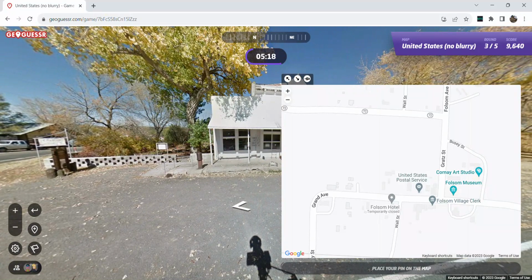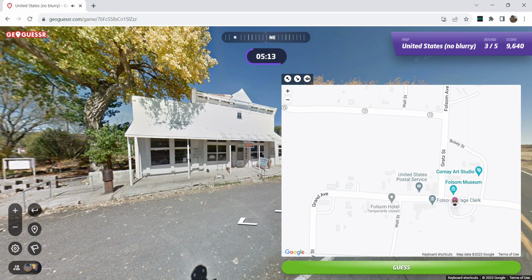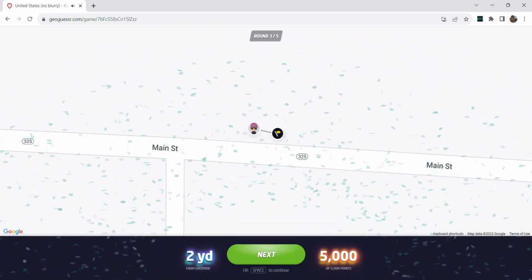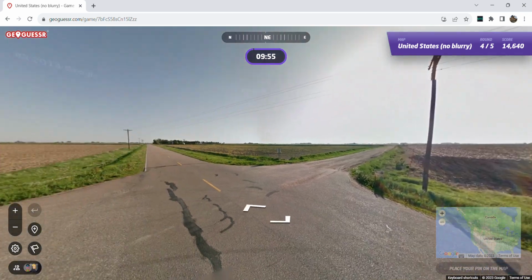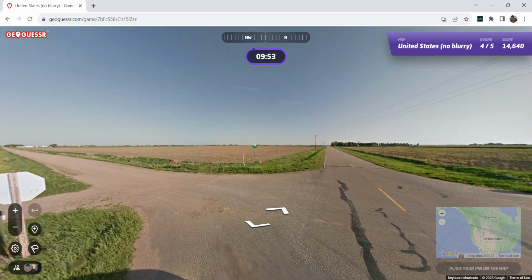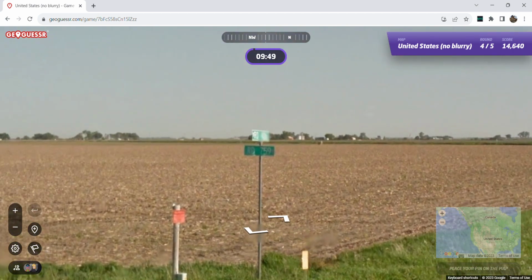Only moved one step. Don't feel too bad. For the Folsom Museum, Folsom, New Mexico. 2 yards away, nice. 14,640. I mean, we might have a respectable round going. But getting very, very rural here. What state could we be in?